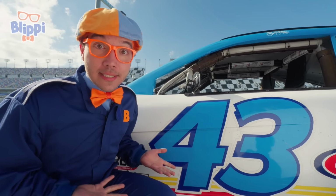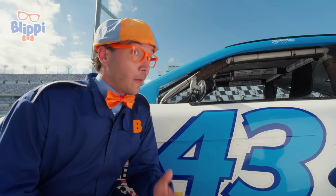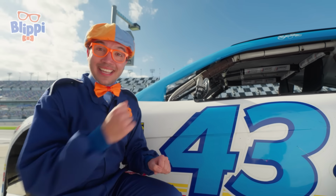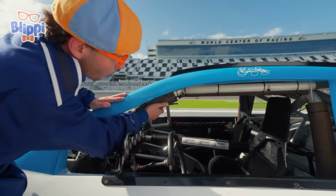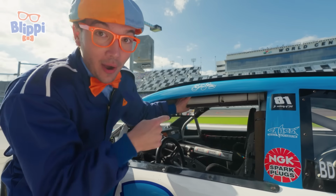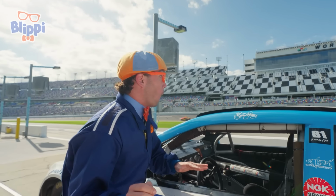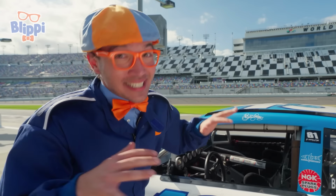And did you know, race cars like this are super good at being really safe. Yeah, because you're going pretty fast on a track with other cars going really fast, it's good to have a safe car. Look at this. Do you see this metal bar? Whoa, all these metal bars? Yeah, it's called a roll cage. It keeps those cars really, really safe.